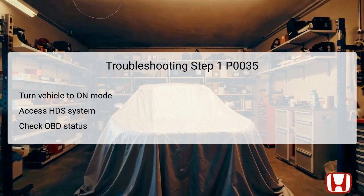The first troubleshooting step to diagnose DTC P0035 is to turn the vehicle to the on mode. This action allows the electronic systems of the vehicle to power up without starting the engine. Next, access the HDS, which stands for Honda Diagnostic System, and perform the TC bypass control solenoid valve test. This step involves monitoring the system for DTC P0035. The HDS will provide real-time diagnostic data and help determine if the error persists, indicating the need for further inspection and testing. This systematic approach allows technicians to gather essential data for accurate diagnosis.